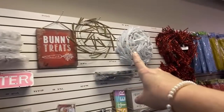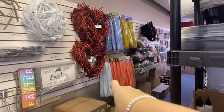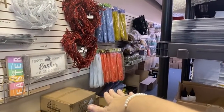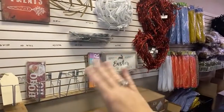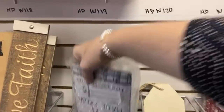We've got wreath forms. We got white, black. We've got tubing. This tubing was left over. Some of it is left over from wreath kits. Some of it is just other colors of tubing. There's some Easter stuff if you want to jump on that. These little guys, this is what I have hanging downstairs. You'll see it in my Christmas tour.